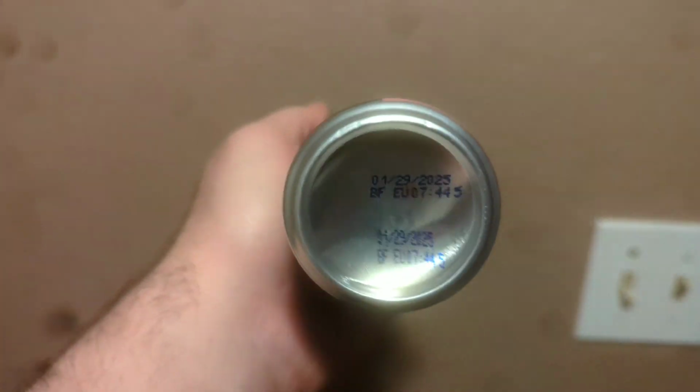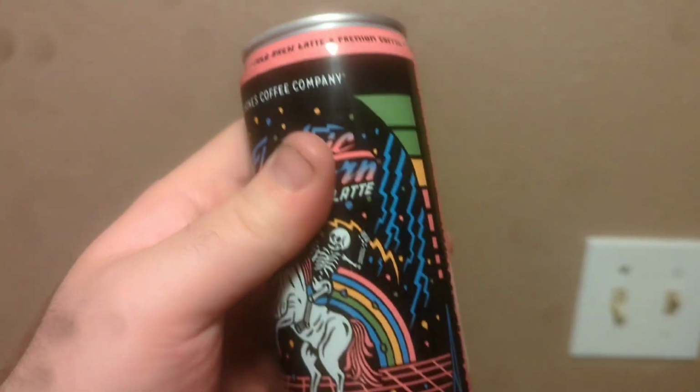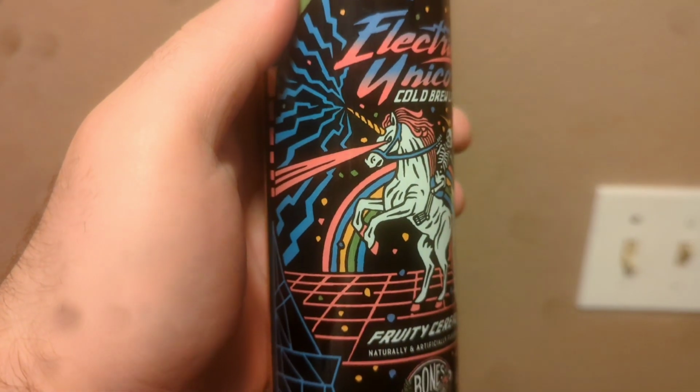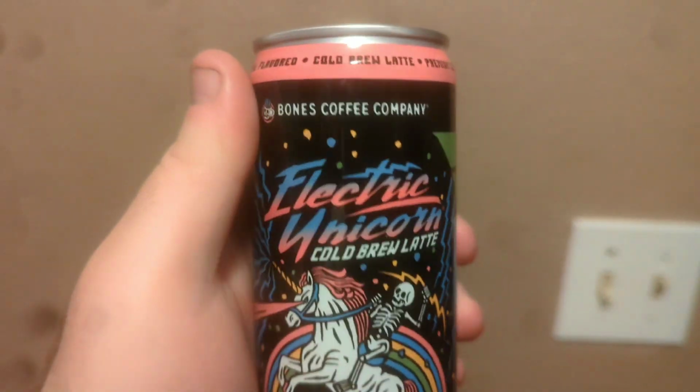Silver tab. It's the best by date and production code. January 29th, 2025, so it's still fresh for a while. Shows lightning, a skeleton riding the unicorn. It's holding lightning or a thunderbolt, shooting lasers. Looks pretty cool.